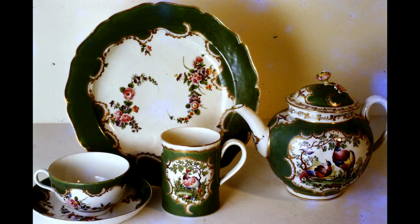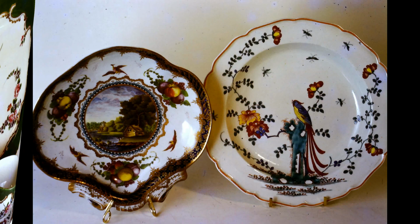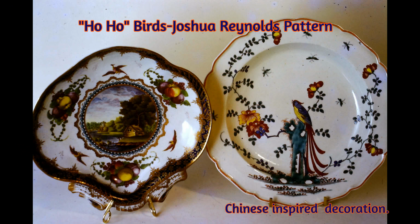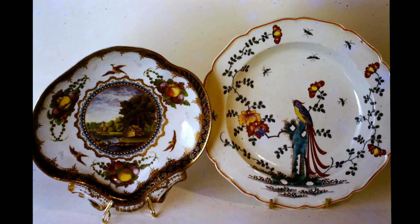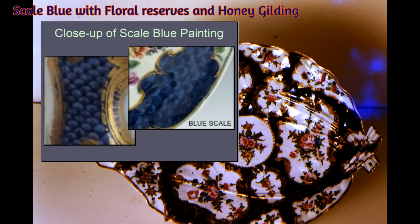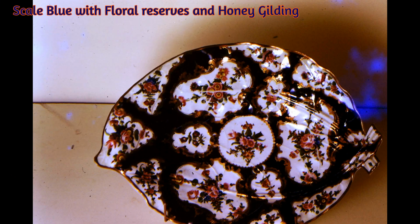Here are 4 examples which are finished in apple green enamel with exotic birds and floral patterns in the reserves. Renowned Worcester artist Jeffryes Hamett O'Neale painted the dish on the left, and a Chinese ho-ho bird adorns this Sir Joshua Reynolds pattern plate on the right. This is a cabbage leaf dish decorated in scale blue with floral reserves and exquisite gilding.